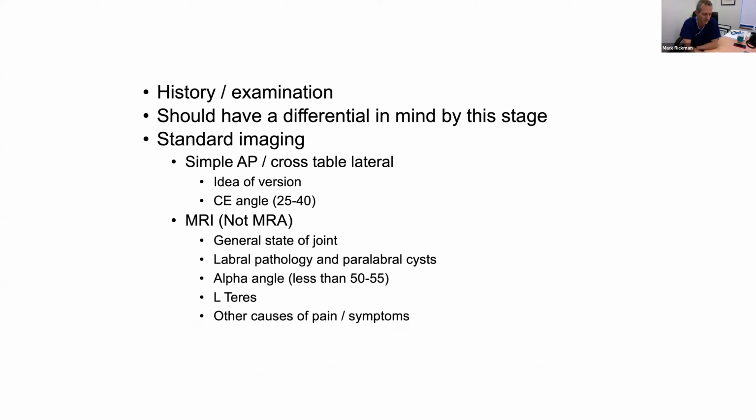For me, the group to look for are the under-covered ones, so the ones that have got a degree of dysplasia. Especially if they're young and symptomatic, then they're a group that are quite likely to go on and do well from a PAO. So I think they're quite good to separate out early. And quite often I actually try not to arthroscope that group. If they're symptomatic and they're dysplastic, then they probably need to get their acetabulum sorted.